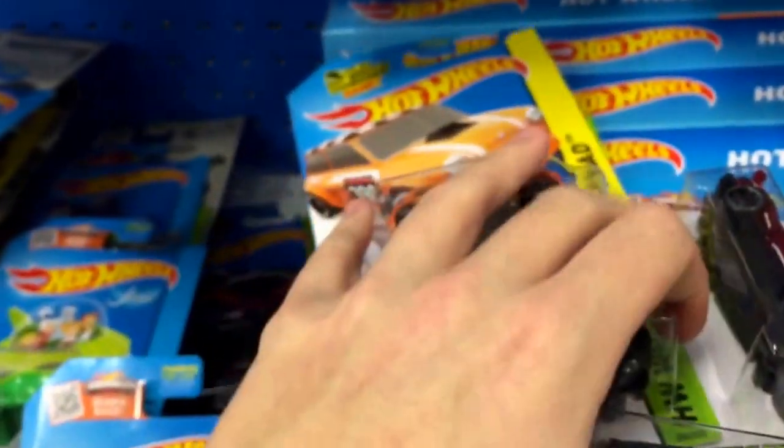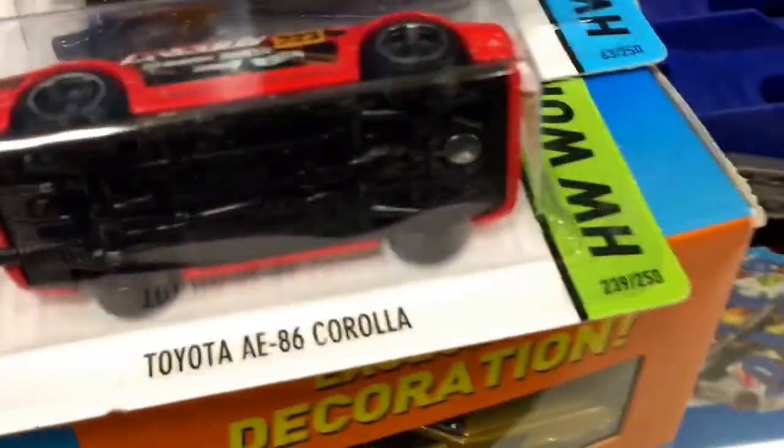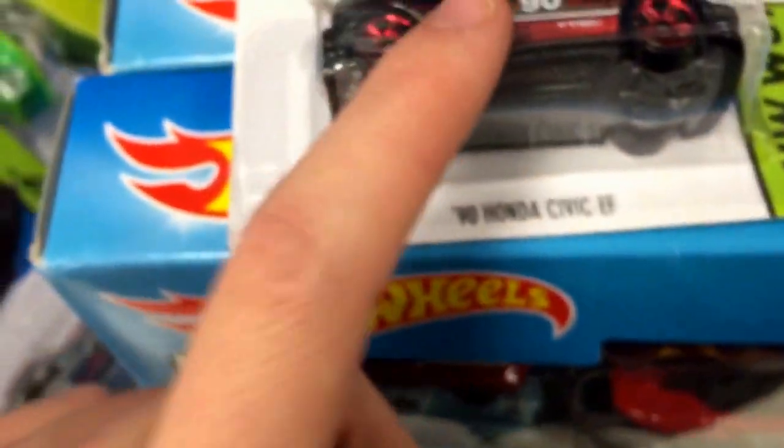Yellow, what's it called? KJ. Yellow wagon? No, pickup. 6-1. Oh, really? I'm so behind on the cars. That's what we got so far. I've only seen this like twice. I'm always gonna buy these.